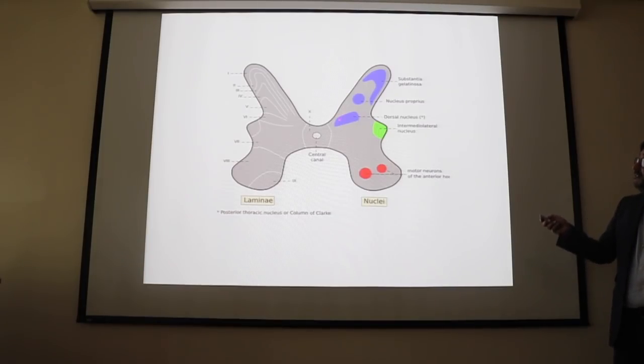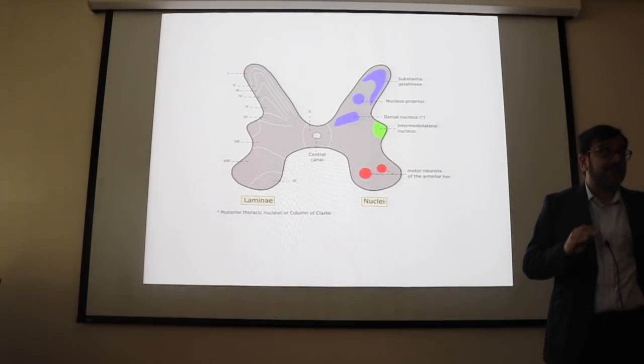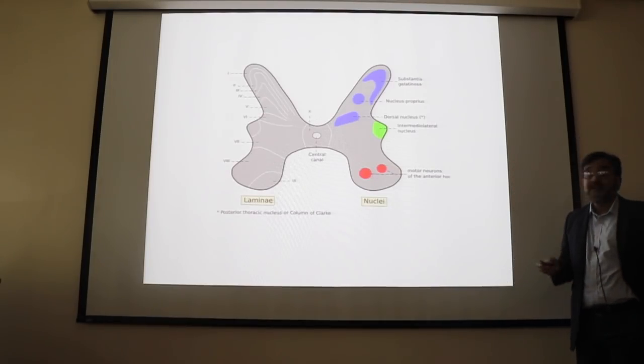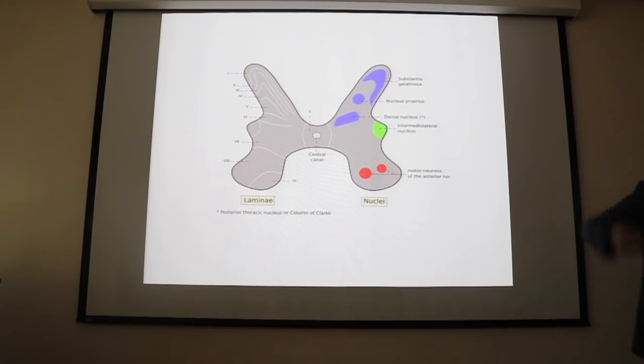Then we have the dorsal nucleus of Clark, and the dorsal nucleus of Clark extends from C8 to L3 or L4 segments of the spinal cord, not vertebral levels. So it does not extend throughout the length of the spinal cord. It is responsible for unconscious proprioception, which you do not know. It is going automatically to your brain. That sensation is going through the dorsal nucleus of Clark. So the function of the dorsal nucleus of Clark is unconscious proprioception. C8 to L3, L4 segments.